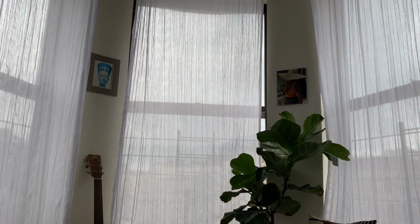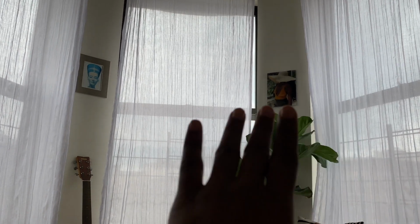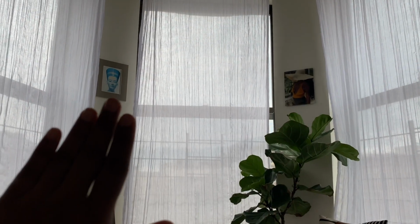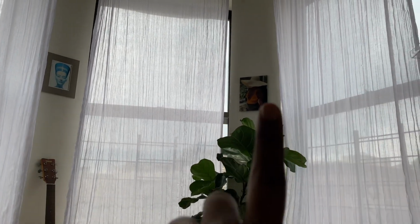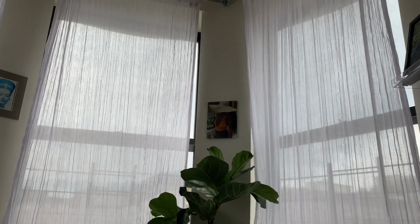Now up here, we have another fractured glass print. I feel like this is the modern day version of my Nefertiti bust. But this was a photo that I took while in Tulum for my birthday last year.